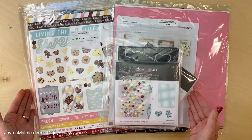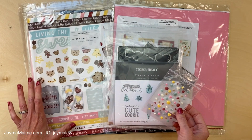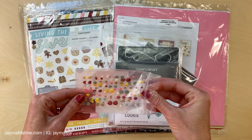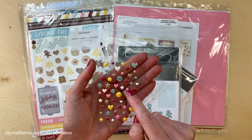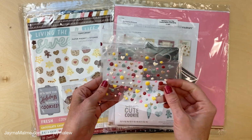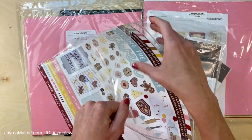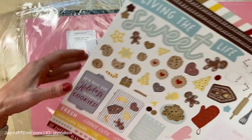Next up is Freshly Baked, and you can see the colors here, and it's more of a baking theme, but it definitely can go Christmas. But I wanted to start out actually with these little dots, because I love how Close to My Heart has done the dots for this the last couple catalogs, where you've got round, star, and heart dots in the coordinating colors. So you get 2 in the pack of those. And then before we get to the stamps and dies, let's go ahead and look through the paper pack. And then I've got the card kit for this as well as some other stamps.